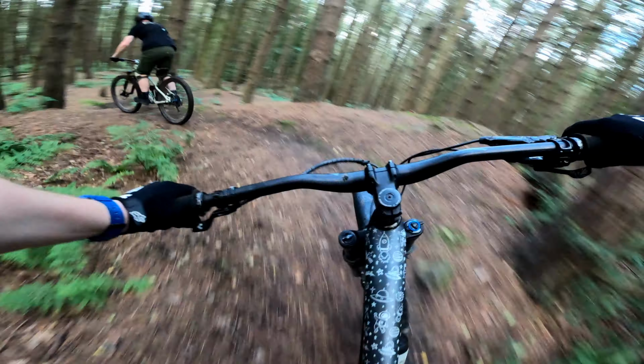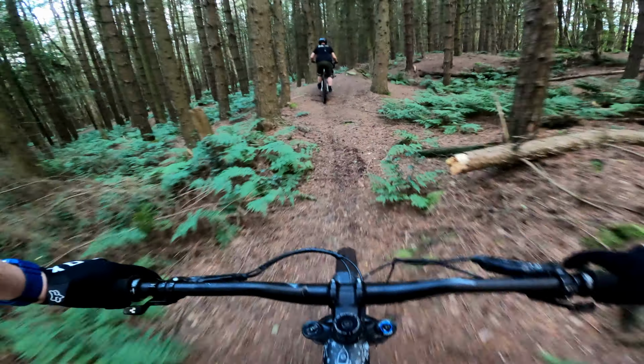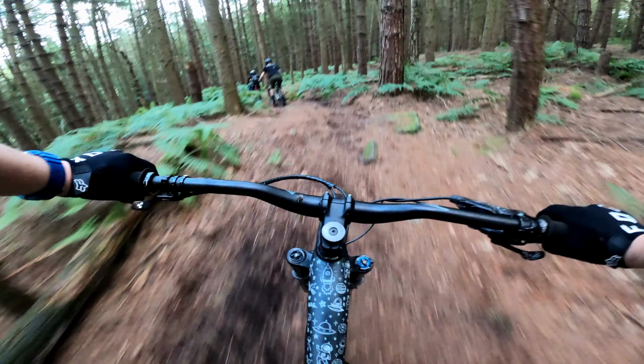Heading into the party line, this one certainly makes use of the windy terrain on this upper section of the forest. This trail and the next one actually roll into one. This upper one is definitely more playful, and by that I mean it isn't crazy steep. But don't let that fool you, because there are some serious rocks that can trip you up. This is definitely a playful trail.